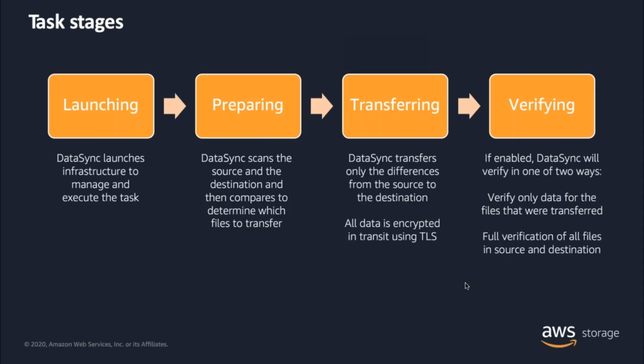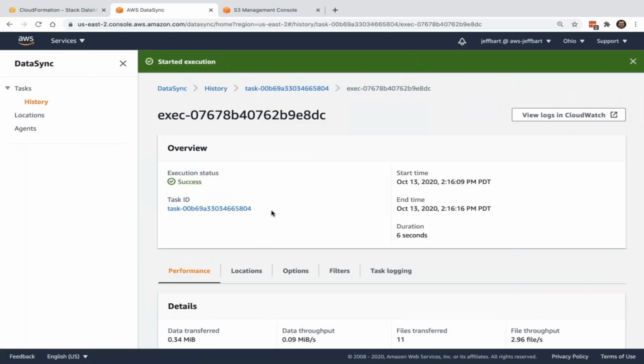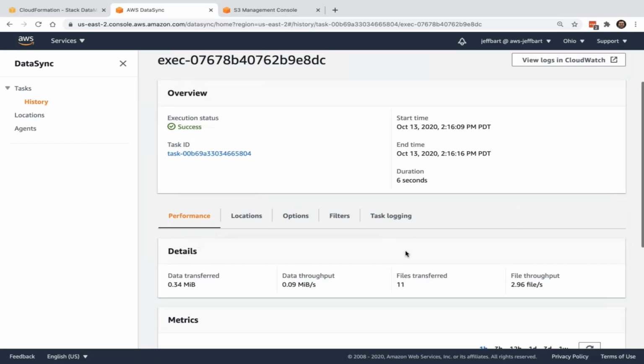So let's go back and check out our task. We can see that it finished, again, pretty quickly. You can see that this time only 11 files were transferred. Again, this is the 9 JPEG files plus the additional metadata and timestamps related to the directories that have changed.